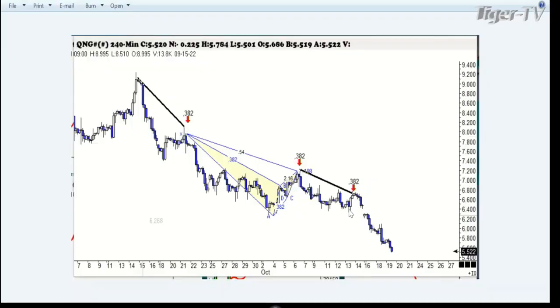Now we took our shot right here. We bought it right there because that was a 78% of that move right there. That paid really good money. It was well over $1,500 if you'd have taken that. We got out right at the 382.